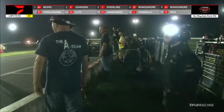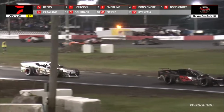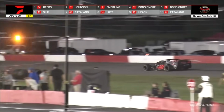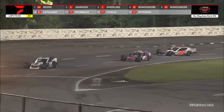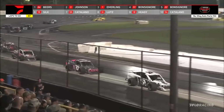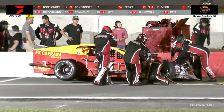Good pit stop for the A team as they get him back out. A little frustration on one of the crew members. Here comes Matt Hirschman, car number 60 back out. And of course, Austin Beers will follow. Jake Johnson, the number 3 car, was the 3rd car in your frame as they come back out of the competition. So a little bit of a shuffling of the deck, and that will give the 51 car of Bonsignore the opportunity. Now remember, Bonsignore, when he pitted, they did a right rear. They did not do any other tire on that.